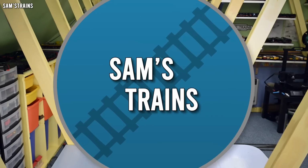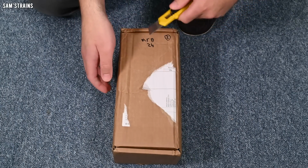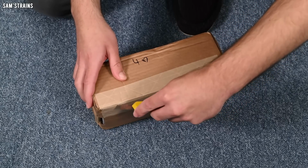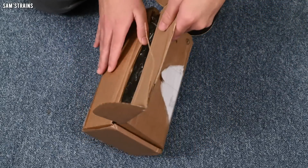Up next then, let's take a look at the packaging job on this much smaller wagon. Right, so we'll start with Model Railways Direct first again, because yet again they sent this out on 24-hour post, so it got here first. Let me get this open. Do this more quickly this time.